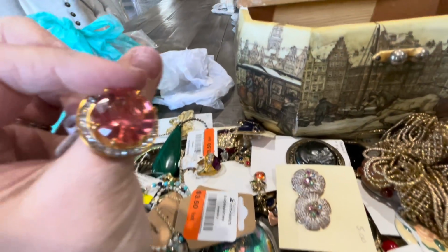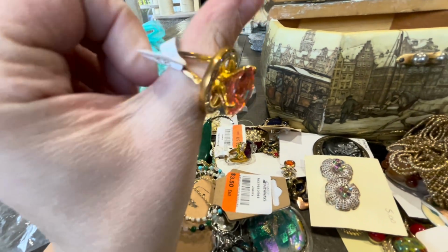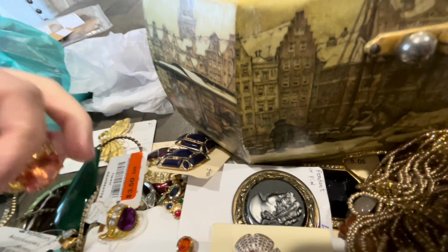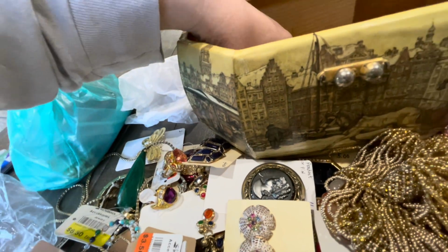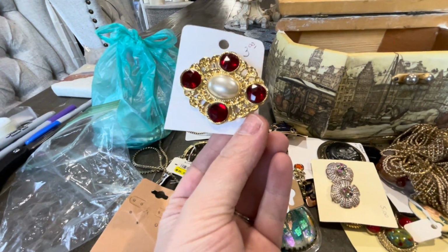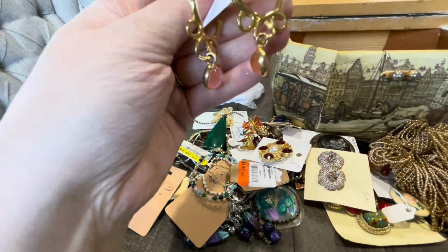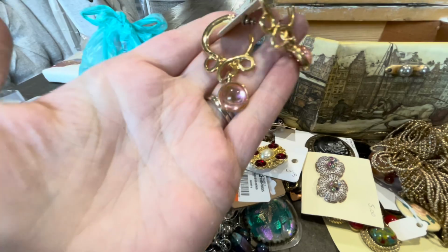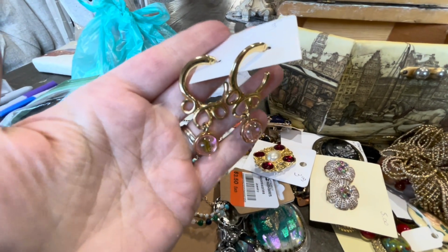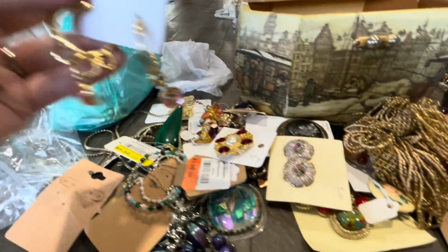Oh, I got another one. This reminded me of a ring pop. This one is also electroplated, which I've sold a few of those and they do pretty well. That's why I got it. Another statement brooch, $1.50. A pair of dangle earrings. I liked the pastel-y pink on those. Those were $1.50.